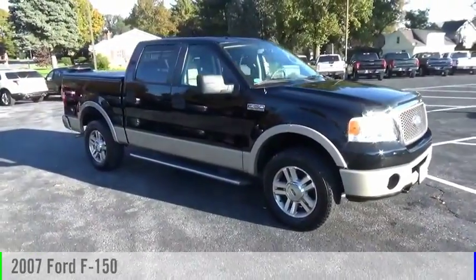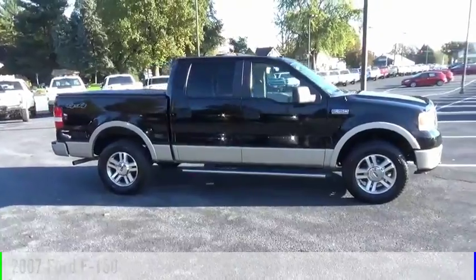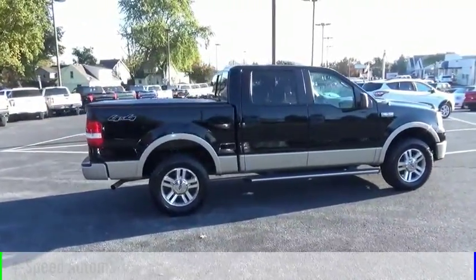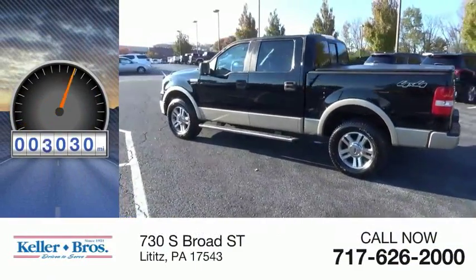We are pleased to show you the 2007 F-150. This vehicle is powered by a 8-cylinder, 5.4-liter engine and comes with a 4-speed automatic transmission. This vehicle has less than 110,000 miles.